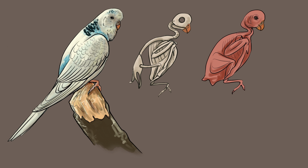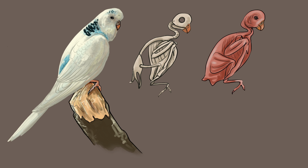Now, the thing to keep in mind is that the skeletal and musculature appearance of birds is extremely different than the surface anatomy, which is the main point I'm trying to make here. This is especially true about the necks of birds.